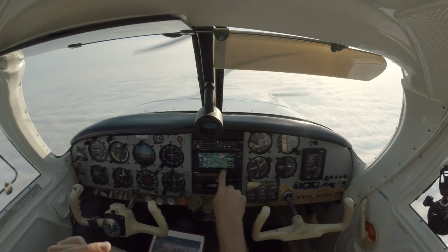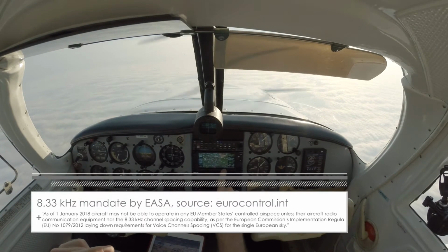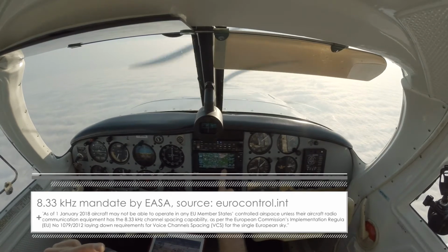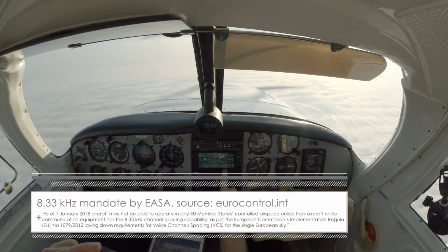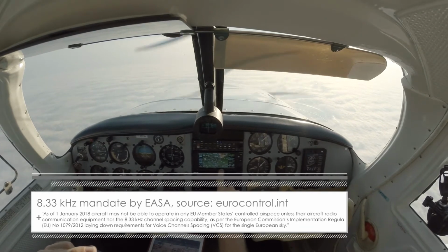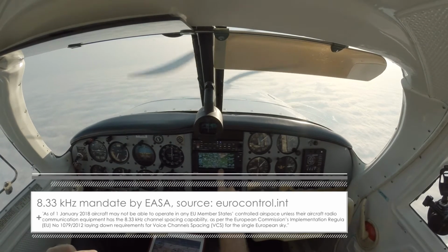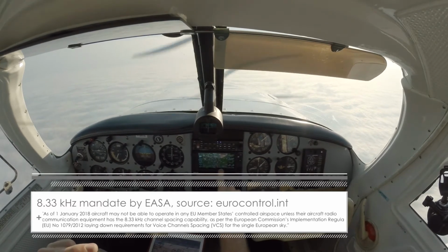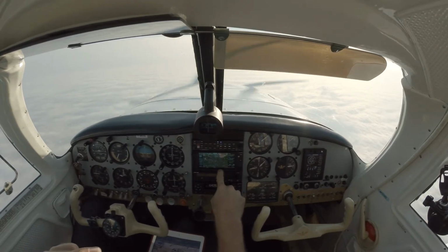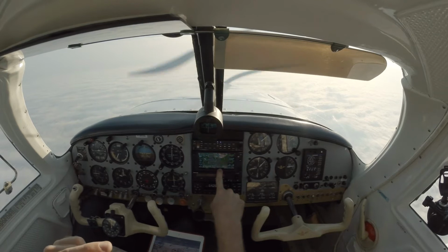And this radio here is also satisfying the 8.33 kilohertz radio mandate of the EASA. So the previous radio which was in here was 25 kilohertz spacing only, the same as this radio, and from 1st of January 2018, so at the beginning of next year, for basically all aircraft in the EASA, general aviation, it is mandatory to have at least one radio with 8.33 kilohertz channel spacing.